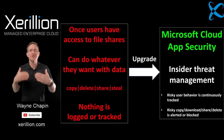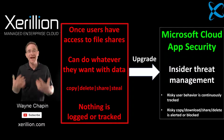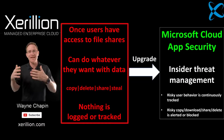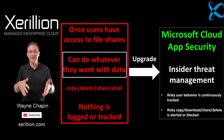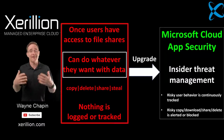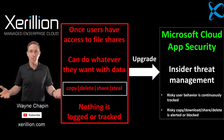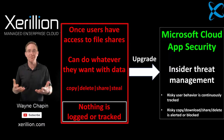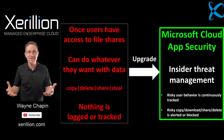Now, the issue with traditional folder-based security is that once users have access to a folder, the files that sit inside those folders are not secured by anything. Once someone has access to the folder, they can do whatever they like with the files and the intellectual property in those files: copy, delete, share, steal, take to a competitor, use it to start their own business. Nothing is logged or tracked.